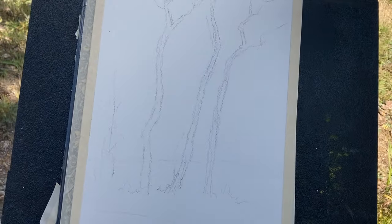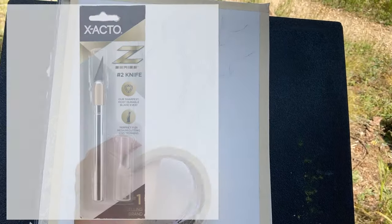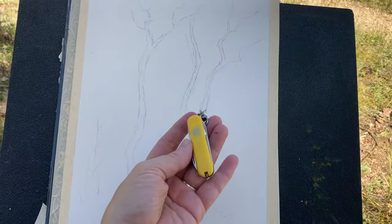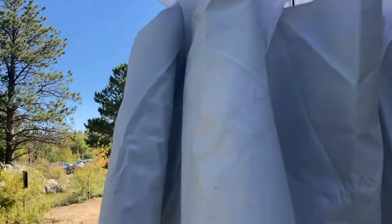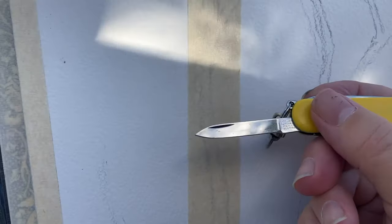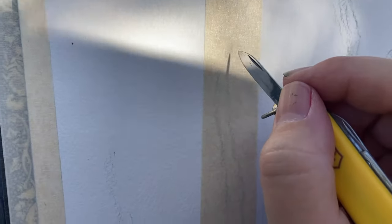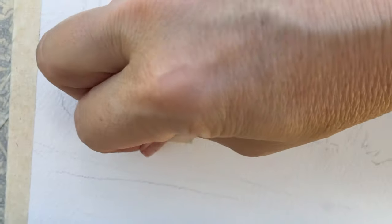And normally I would use my masking tape to mask this and cut away with an Xacto knife, and I forgot my Xacto knife. So we're going to try my old little pocket knife here and see if it works. And if not, well, lesson learned. Okay, so I had to take this down so it doesn't blow away while I'm doing this. But as you can see, the pencil line's under here, and I'll take this and we'll just cut into it. But I'm going to do this without the camera because it's a little dangerous with sharp objects, so just give me a second.